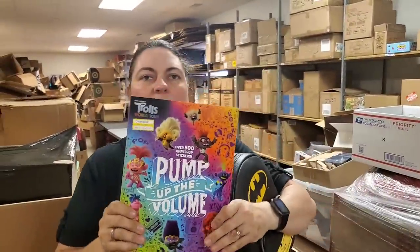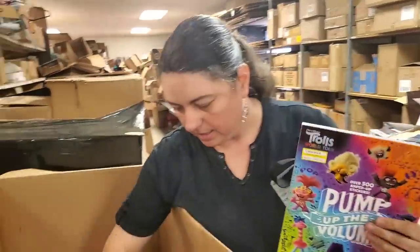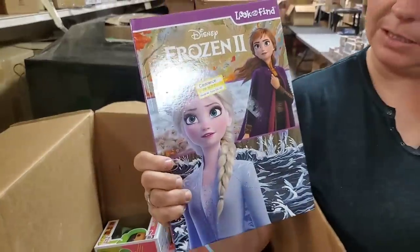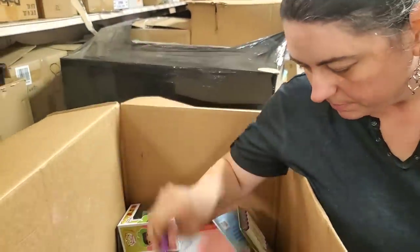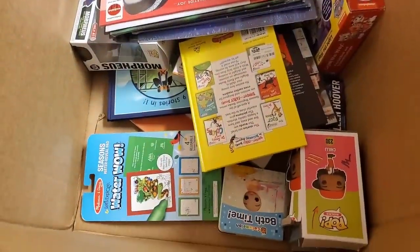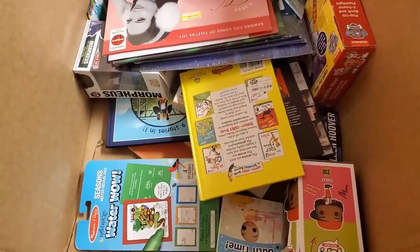That is cool. Reminds me of Six Flags. We had these. We sold them, like, instantaneously. Yeah, they sold pretty quick. So we're going to put these back online. Ooh, but look, we have some Lookin' Fine books. Yeah. Frozen 2, we have four of those. I see more records. Got more records. A few more Funko Pops.